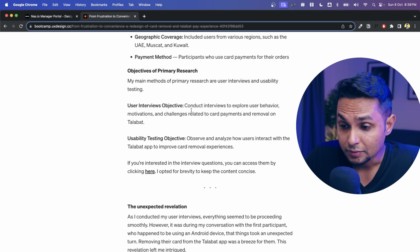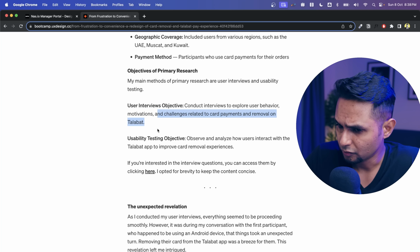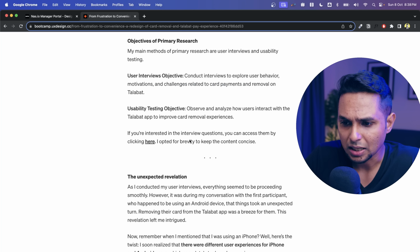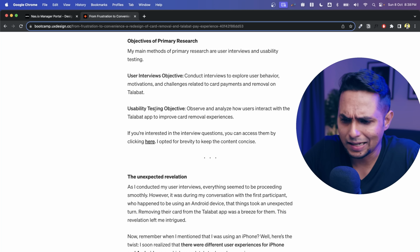User interview objectives: conduct interviews to explore user behavior, motivations, and challenges related to card payment and removal on Talabat. Observe and analyze how users interact with the Talabat app to improve the card removal experience. Essentially, understanding the behavior out there.